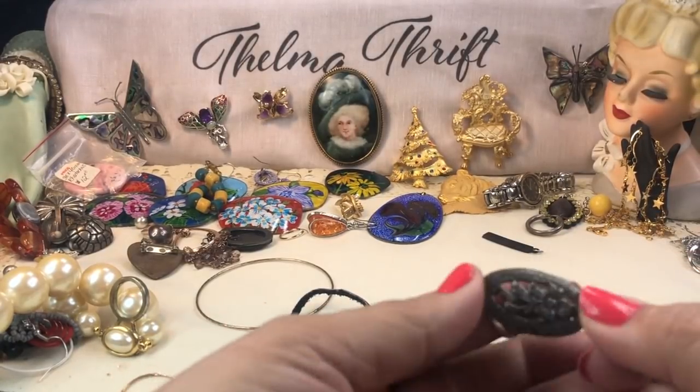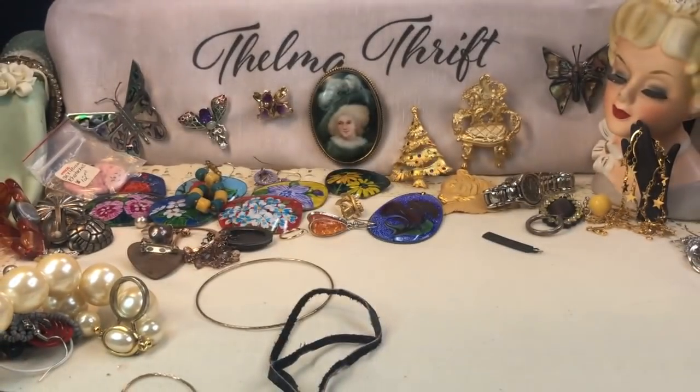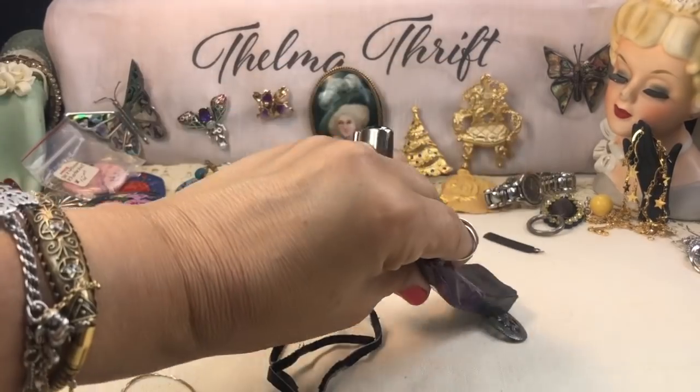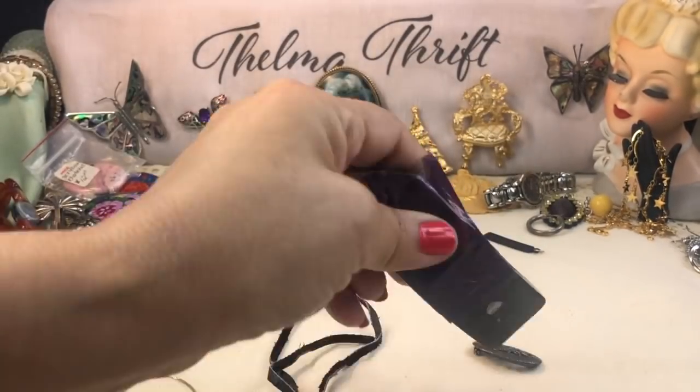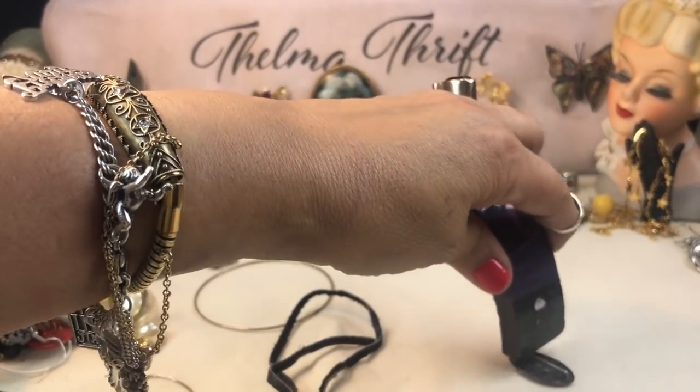I don't know. Kind of an Art Nouveau design. Let's see what it says. Interesting. No mark. I don't see a mark. Oh, yeah. No, no, no. Very pretty. I don't see a mark. Where's the magnet? Okay. It doesn't stick.